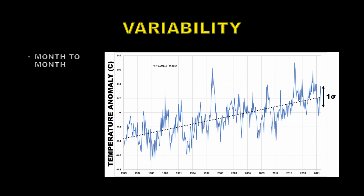Can we quantify this month-to-month variability to see whether this drop over the last month is significant? Well, yes, we can. We can determine the standard deviation of this data from the mean, and that's 1 sigma, shown here on the right. And 1 standard deviation of this data is equivalent to 0.14 degrees centigrade, plus or minus. So that's the error bar that I've shown on the right there. And as you can see, this drop in temperature is about 1 sigma.